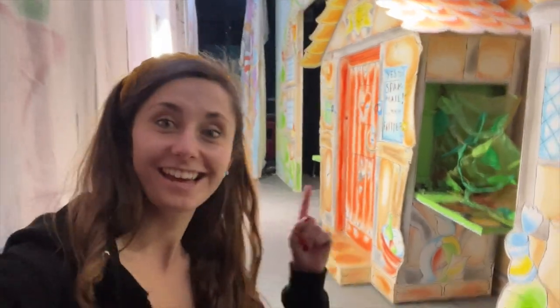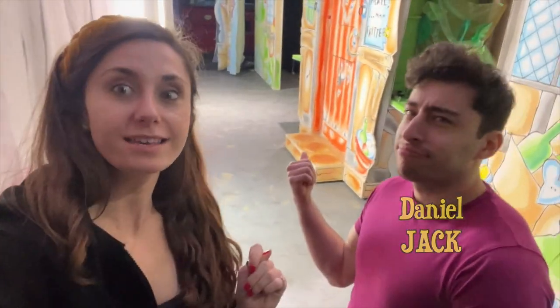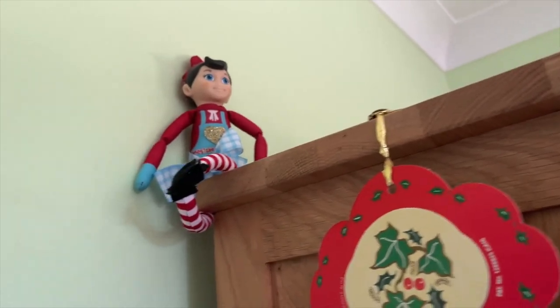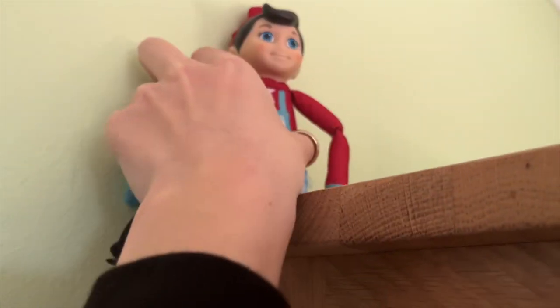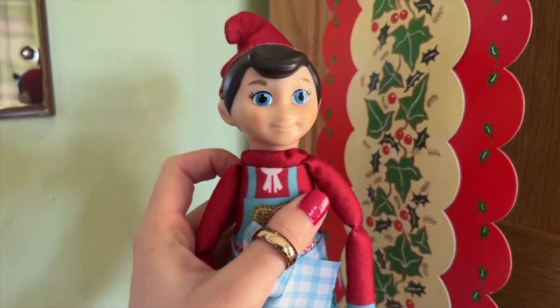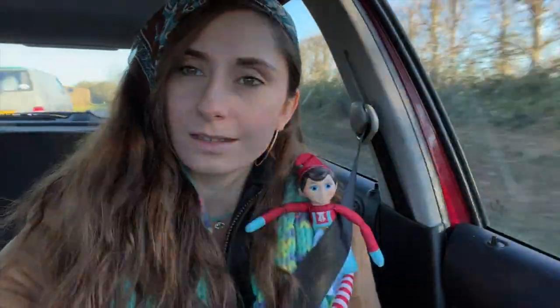Doing a run-through of Act 2. How cool! And this is Jack! How cool is this set? Amazing. Look! Elf arrived. So this is my little elf, Reese. And Reese the elf is going to come with us to the theatre! Woo! Another day.